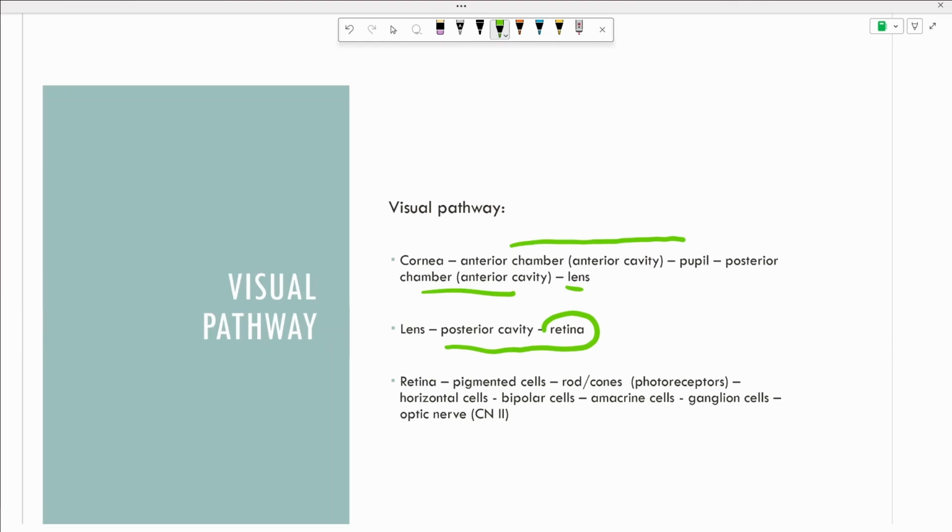Once we get to the retina, we have photoreceptors, the rods and cones. Remember, they're going to convert the light signal to an electrical one. So we have our pigmented cells, our rods and cones. Those are the photoreceptors. Then it goes to the horizontal cell, bipolar, amacrine, your ganglion, and finally they all converge into the optic nerve. That's how light gets to the optic nerve. So just make sure you know that pathway. It's just anatomy. Just know the direction in which light goes in.